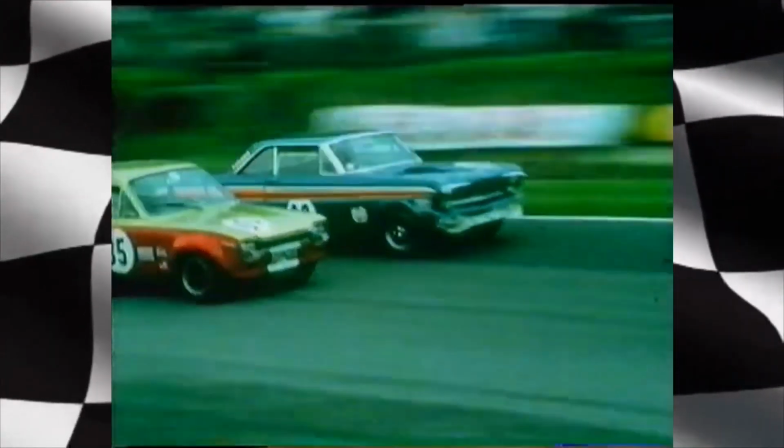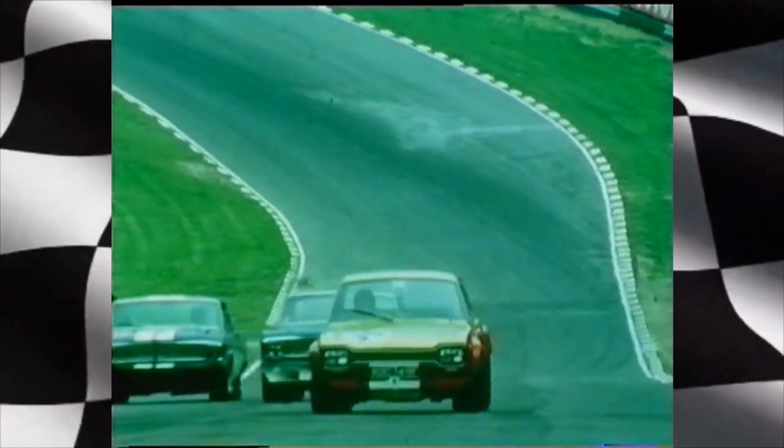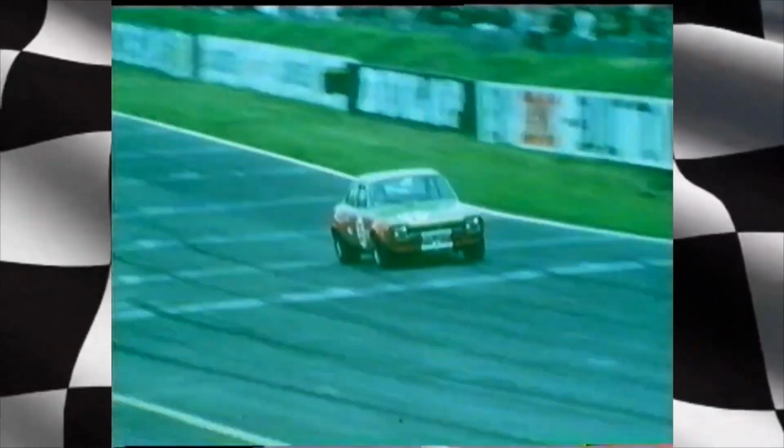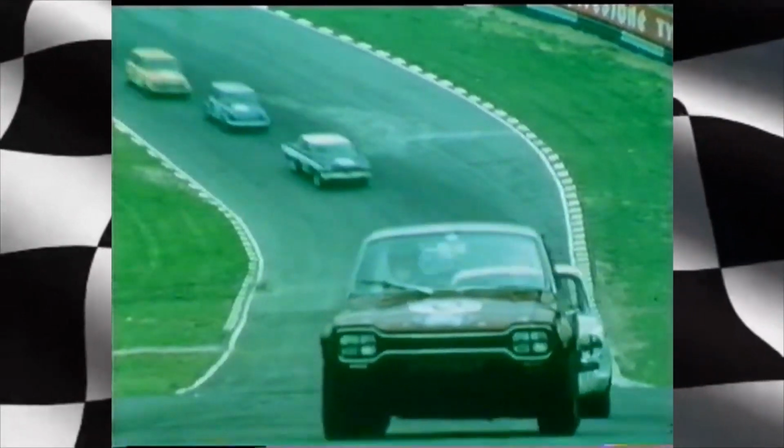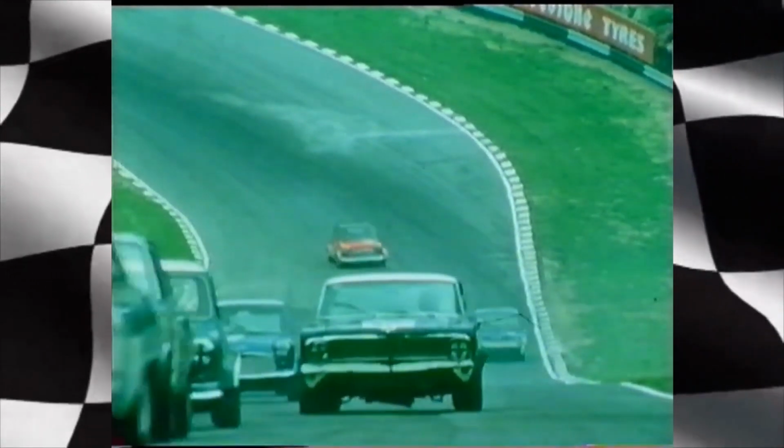On the outside, going into Paddock, trying to get past Gardner, a move that didn't quite come off. Muir closes up and tries the inside, coming up into Druids. And that doesn't come off either. It's still Gardner in the incredible little Ford Escort number 35, streaking away. There's Muir through, going into Paddock past Harner, and setting out to see if he can catch Gardner. The rest of the field is still sorting their way around each other as the 20-lap race over the 2.6-mile Kentish circuit gets underway.